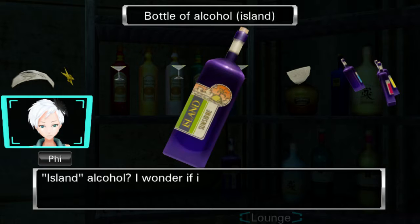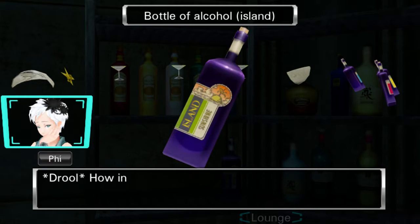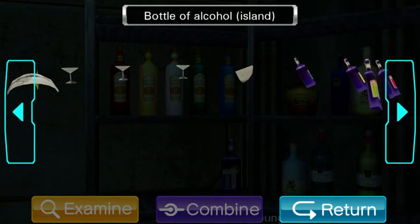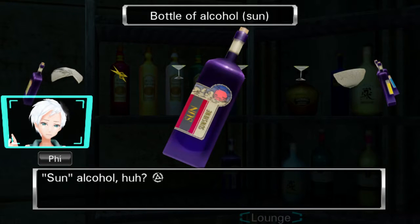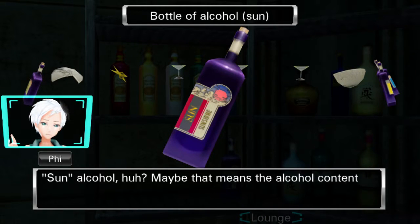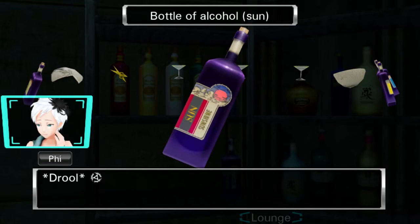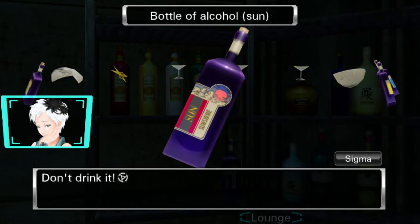Island alcohol. I wonder if it comes from an island. Oh, how interesting. Don't drink it. Sun alcohol, huh? Maybe that means the alcohol content is so high it'll burst into flame in sunlight. It looks good. Don't drink it.